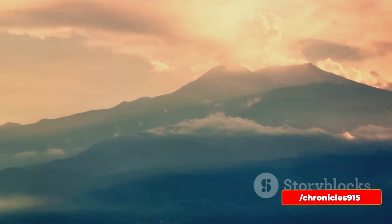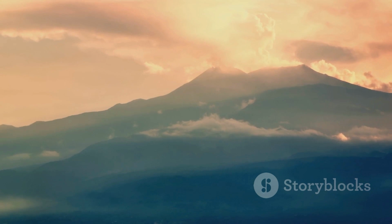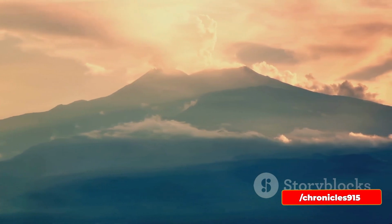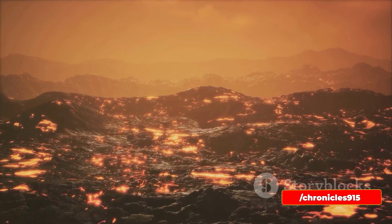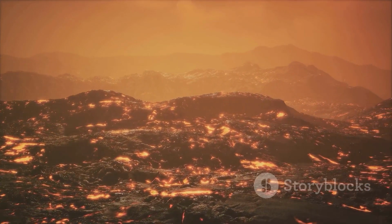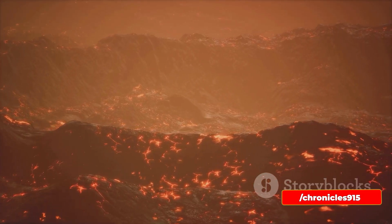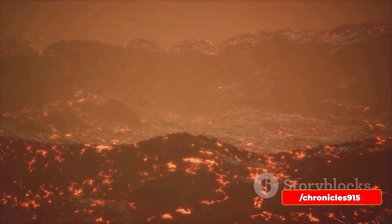Volcanoes can be born in various places, under the sea, on land, or even on other planets. They come in different shapes and sizes, each with its own unique character. But no matter where they are or what they look like, they all start with the same process: the movement of tectonic plates, the formation of magma, and the pressure that pushes it to the surface. Now that we know how a volcano is born, let's explore what happens when it erupts.